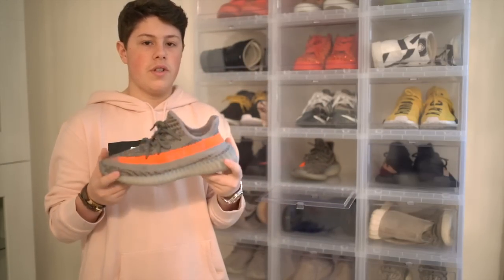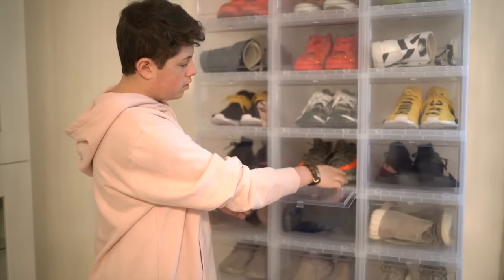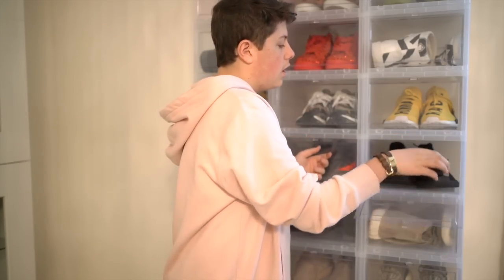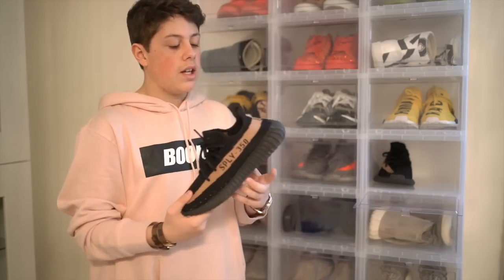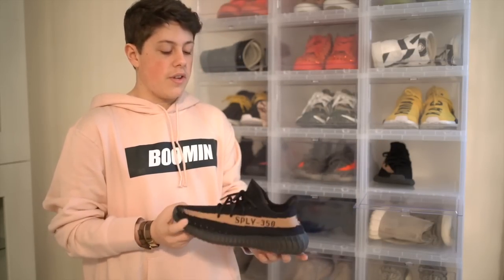Obviously, V2 Orange. Dope shoe, dope colorway. And the copper. I don't really like the lime ones that much. I have them obviously, but not really a fan, but these are dope.